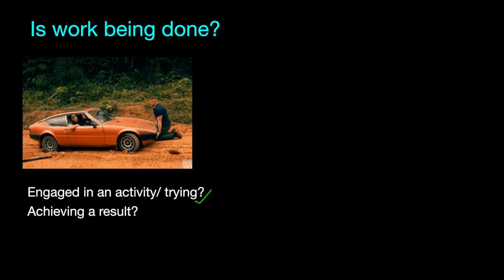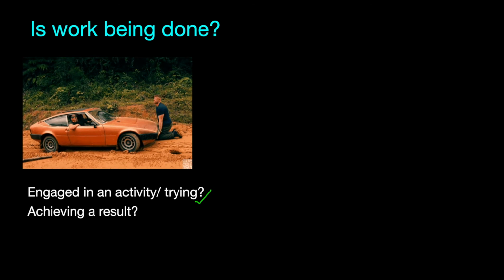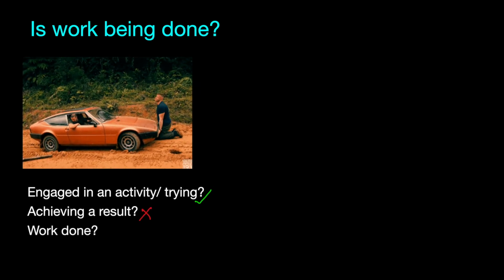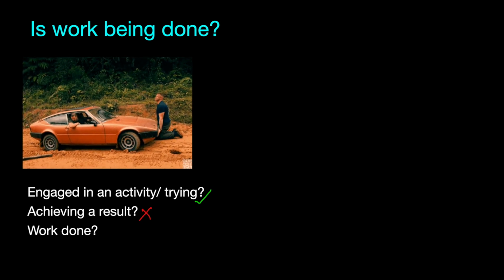In this case, we have a man trying to lift a car. Is this man engaged in a physical or mental activity? Is he trying to do something? Absolutely, of course he is. He's trying hard. However, is he achieving a result? No, the car isn't moving. The car isn't moving, so he isn't achieving a result. Therefore, is work actually being done in this case? No, work is not being done.